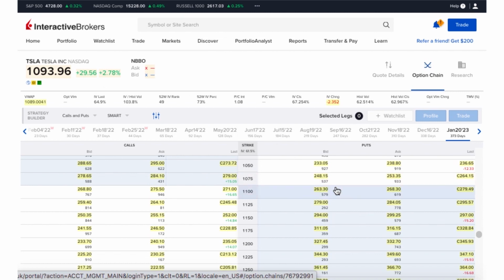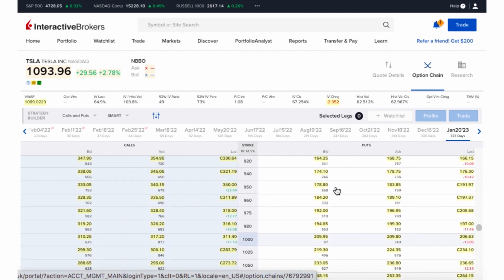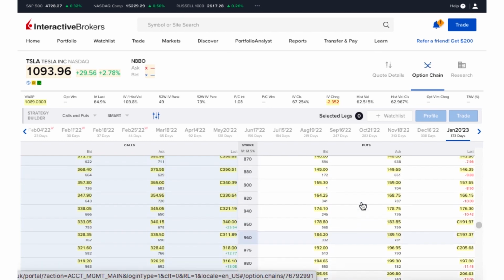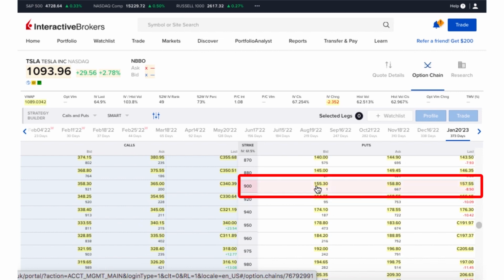Now, let's say I think, for whatever reason, Tesla is going down. I don't know exactly how much it's going down, but maybe I've done a lot of research and a lot of work, and I'm really confident that it's going to go to, I don't know, $500. So let's say I want to buy a put option at around a strike price of $900. So, once it goes below $900, I can start working out how much profit I'm going to make from there.